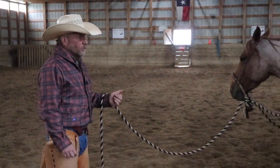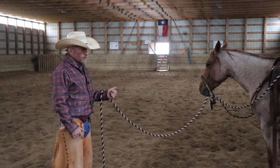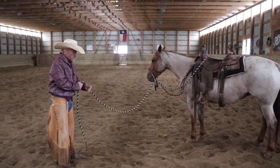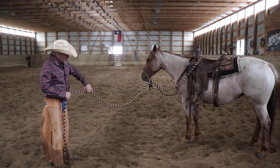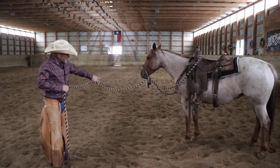So this mare here now, if I'm sending her around to the left and I want to change directions on her, what I'm going to do is get her to disengage her hindquarters first. So what I need to do is change the placement of my hands on my lead before I do that. So as she's traveling around, my directing hand would be my left hand.